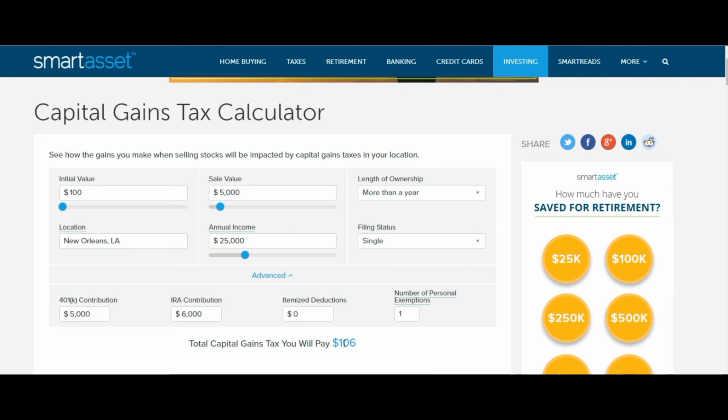Seems like the IRA is the way to go. So if I made contributions to my 401k and IRA, that would also help reduce it. It's all a strategy and plan to try to reduce the capital gains tax. You can play with this capital gains tax calculator. If you're still here, let's look at some stuff.